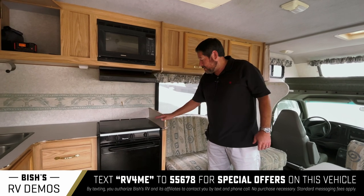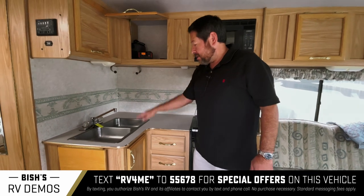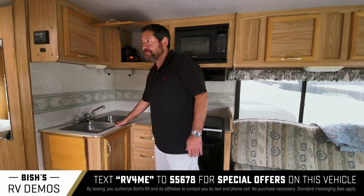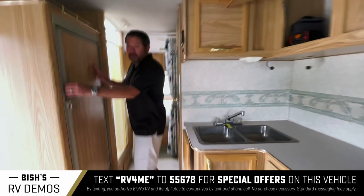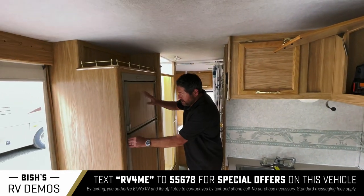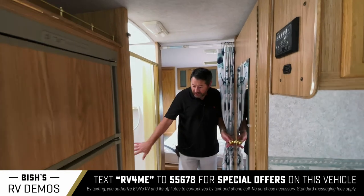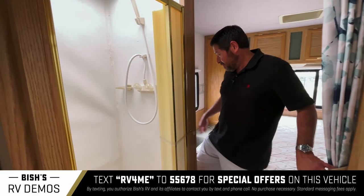Nice counter space, pretty good shape. Obviously you have a lot of cabinet space as well. You got dual stainless steel sinks right here. And across you have a refrigerator with freezer. And as we move back, you have the shower on this side and you have the bathroom right here. I'll have you have a look at it.